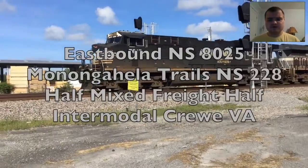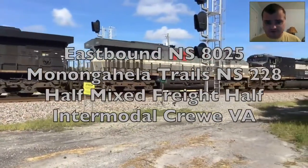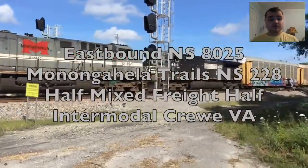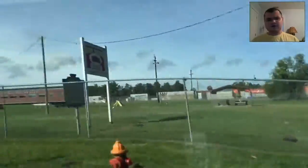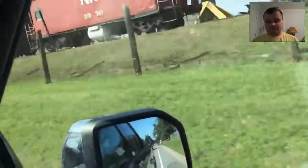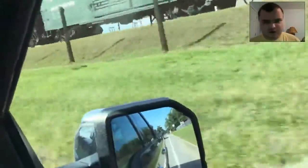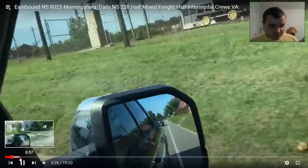NS8025 Mahangahina Trails NS228. Hey, I remember this from June 25th. It was NS8025 Mahangahina. Wow. And I never seen NS228 before, or a half mixed freight, half intermodal train. This was the first time I seen one. Just look at it.